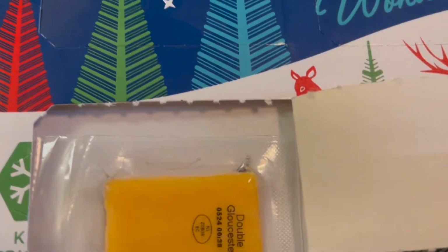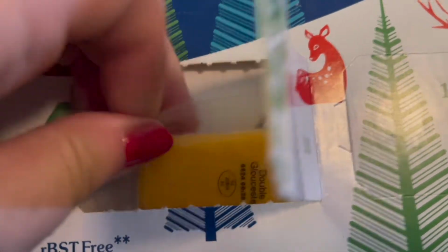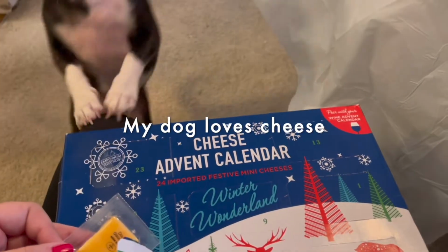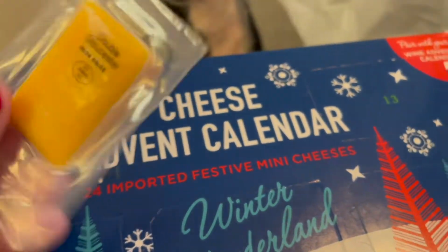My older son and I have been sharing this, and every day we open our little box and pull out the new cheese, and then we read about the cheese, and then we look it up and see the history behind it. And so we're learning a little bit more about cheese.